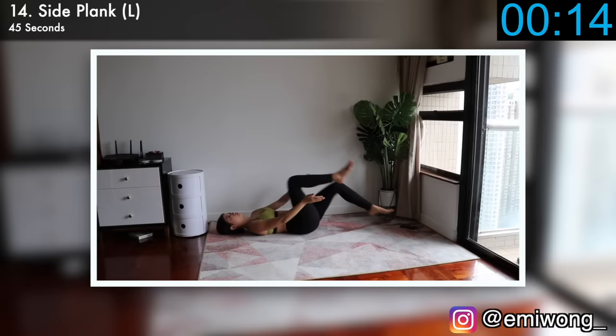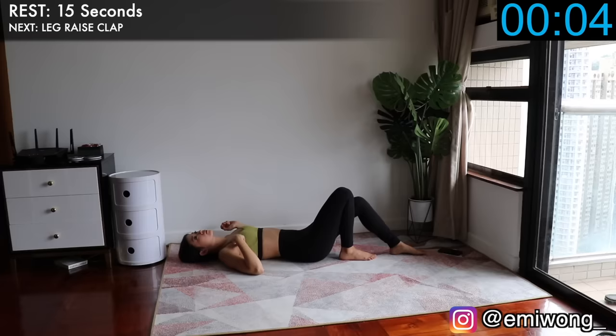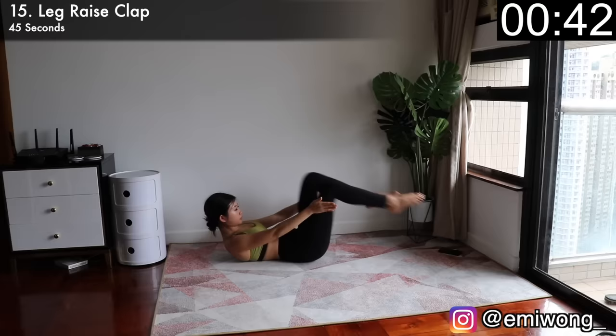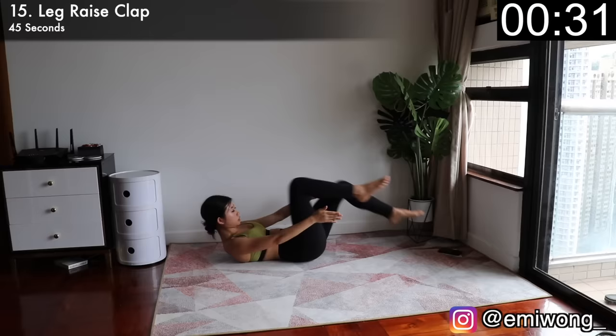We're finally onto our last exercise, leg raise clap to finish off the ab burn. Exercise. Lie down with head and shoulders off the floor, engage your midsection to lift both legs off the floor. Then bring one knee in towards your chest as you clap underneath your raised leg. Alternate between sides.